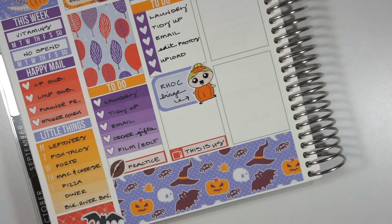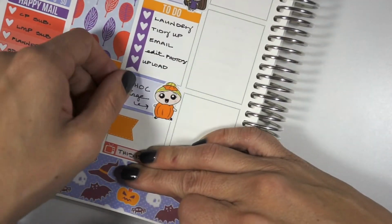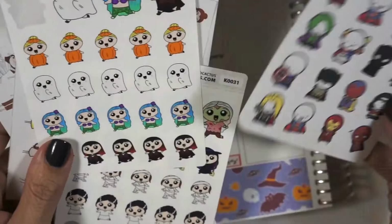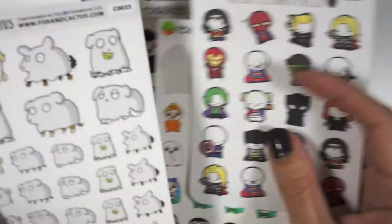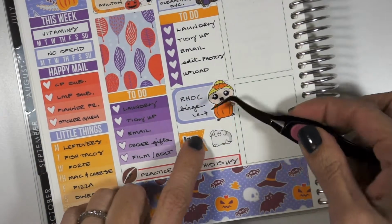I also wanted to mark down on Tuesday night that This Is Us was on, so I did use a TV Little Things for that. And then I used a flag sticker that came with the kit along with this Lazy Day sticker from Stationery Heaven Co. and another cute little fox and cactus sticker. This one is a little ghost dog, just to mark down that I had a really chill evening and afternoon.